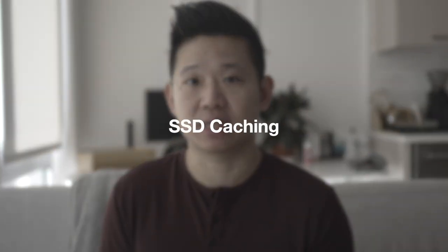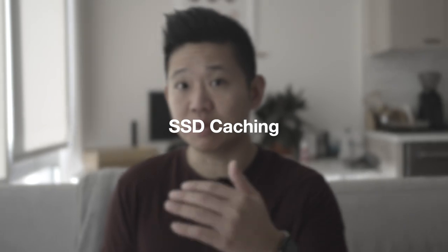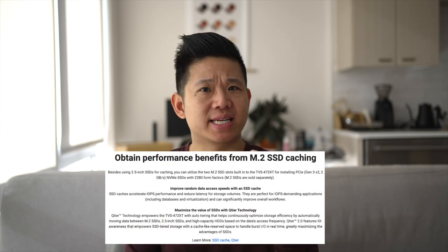All right, another concept I looked into was SSD caching. There are way better articles on the web that go into this, so I'm not going to deep dive into it. In short, many of the NAS systems I looked at had M.2 NVMe slots that allowed for SSD caching, and I wanted to take advantage of it.